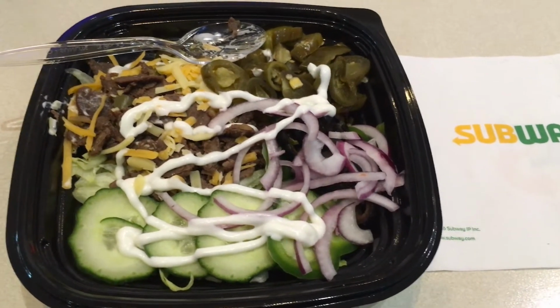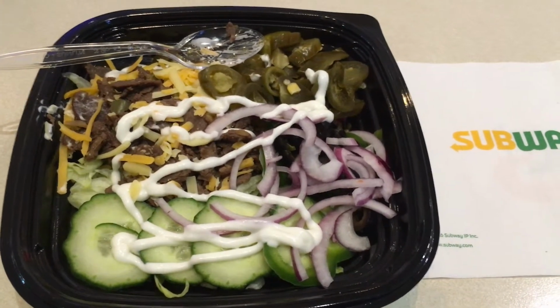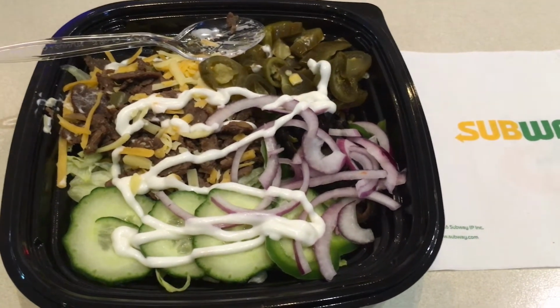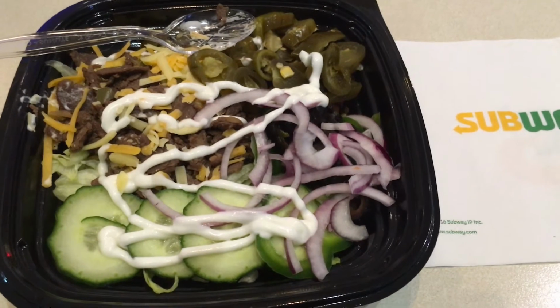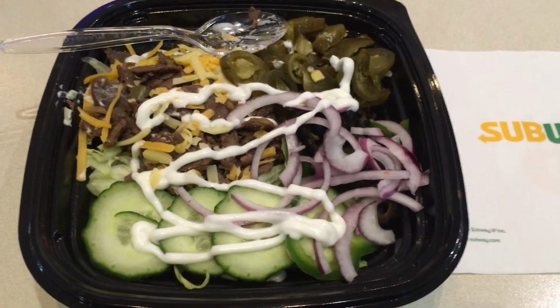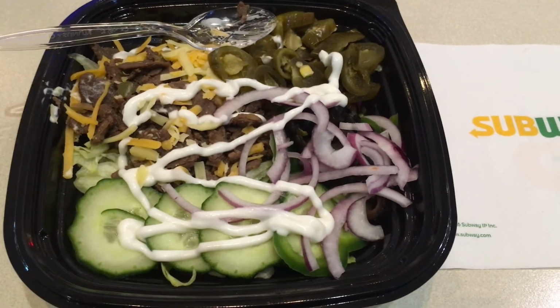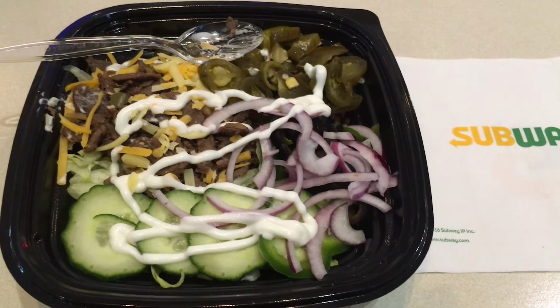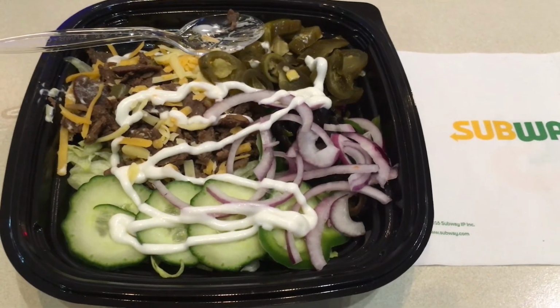So to make it more nutrient dense, I've added extra steak, I've added extra nutrient dense vegetables like jalapenos and peppers, as well as onions, lettuce and cucumber. Instead of having a more sugary sauce like a ranch sauce or a sweet onion sauce, I've gone for a little bit of mayonnaise. This way I can enjoy my salad and it actually fills me up, and I can avoid the bread if possible.